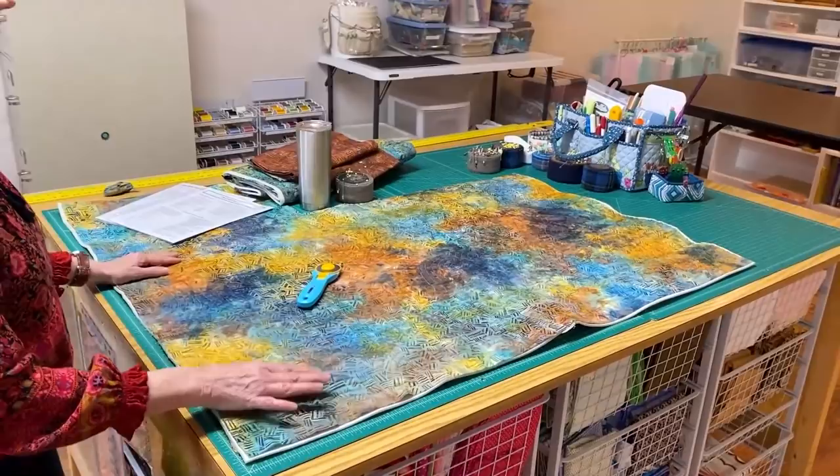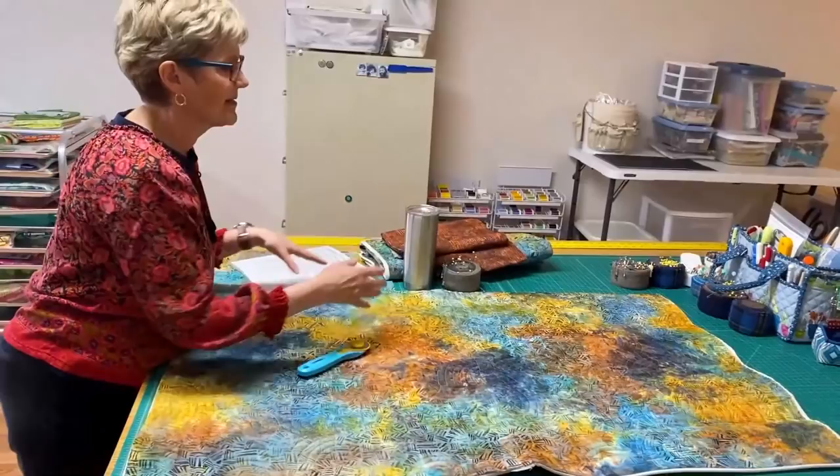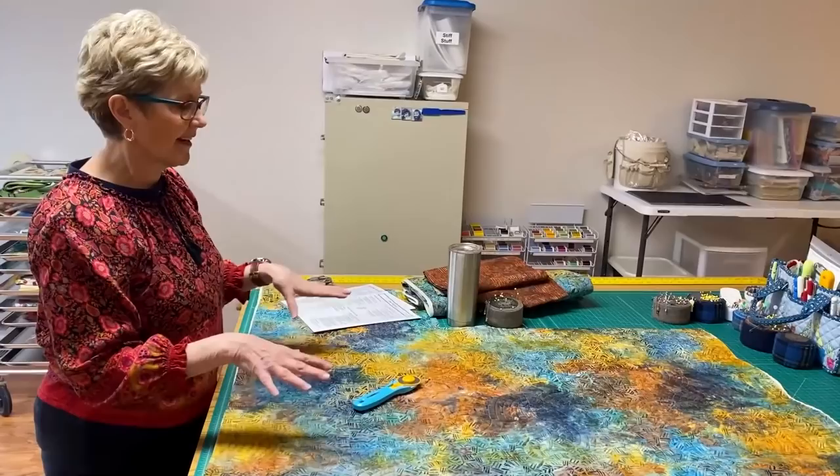The problem always happens when I'm in the midst of things and I'm making big piles like this and all of a sudden I have no space to work. But if I keep them clean, I've got work to go.